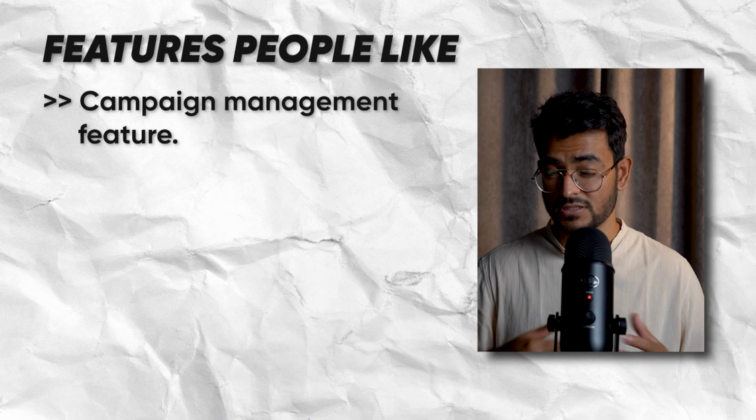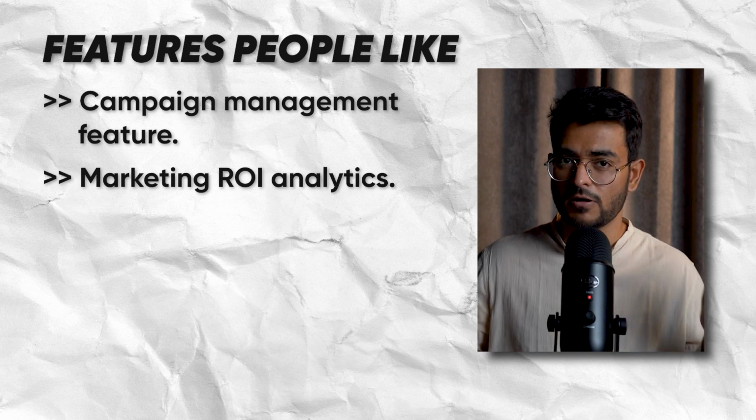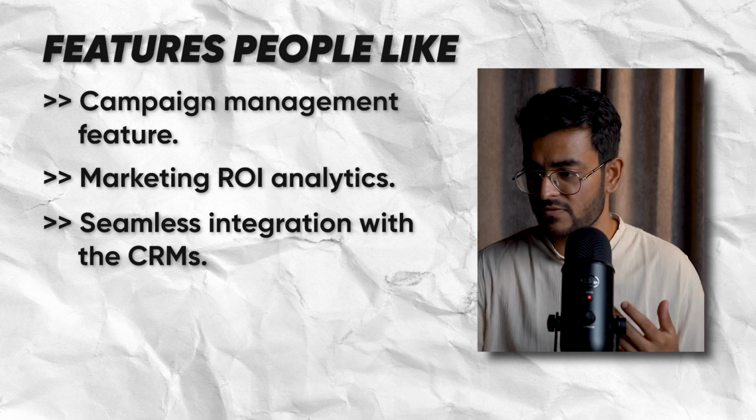Now, what are the other features that a lot of people like? The campaign management feature, a lot of people like that. The marketing ROI analytics, a lot of people love that. A lot of people love the integration with platforms like HubSpot, Salesforce, Zoho, Pipedrive, Asana.